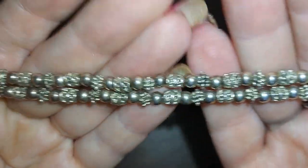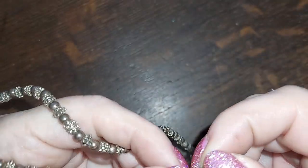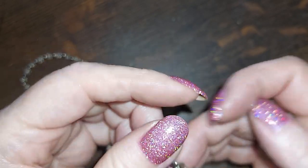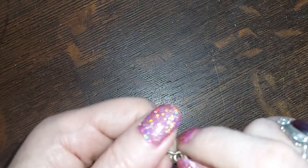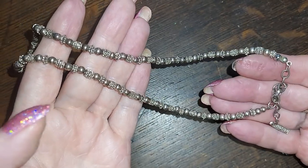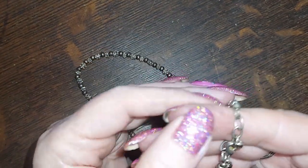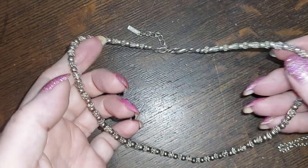Silver tone. These look like silver beads to me. They're really nice. Pretty sure they're not, but I know Napier made some silver. Let's see what color we get. Nope, not silver. But they're really cool. Very cool. Oh, look, I'm dehydrated. Gonna do this one for 4.